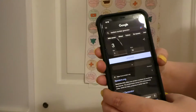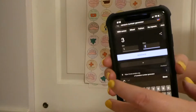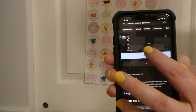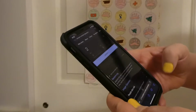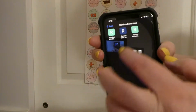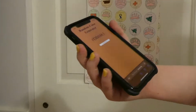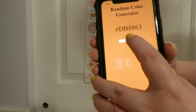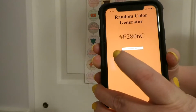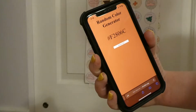Okay, so I've got the random generator. I'm going to change the max number to 3, and let's figure out what the first generator is. 2. Okay. So I'm going to pull up my random generators, and 2 is right there in the middle. This is a random color generator. As you can see, we're on kind of an orange right now. Let's pick the color I'll be basing the book off of. So it's still orange, it's just a little darker.